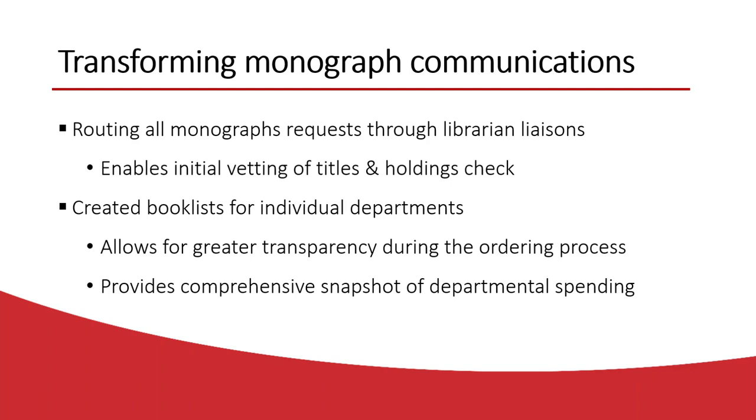The hope is that this data will motivate historically low ordering departments to spend their budgets and steer their collections in the way that SUNY Oneonta's monograph budgeting system is intended to. For liaisons, these show which departments are using their monies to best advantage and which may need a little more motivation or even liaison intervention to do so.